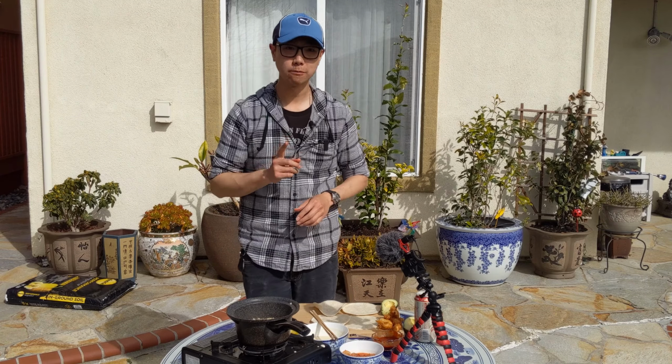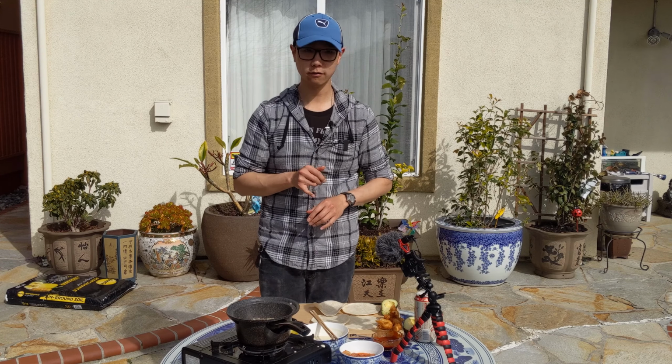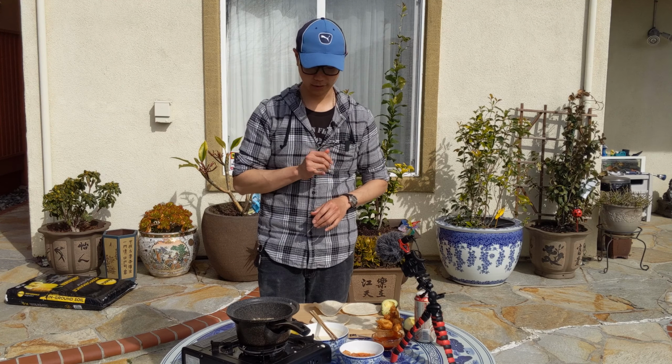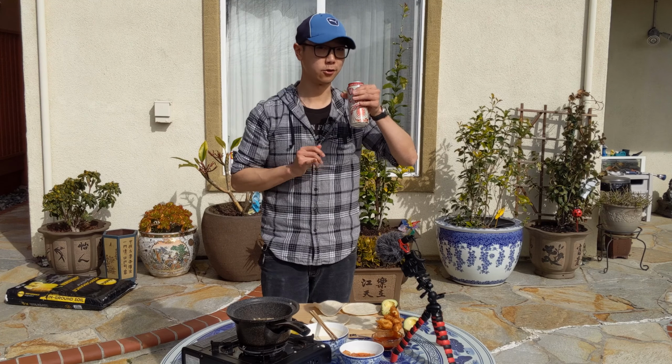So one important thing to note, I actually did not put any salt or any flavoring inside the batter itself because I want the gochujang and the kimchi to actually be more of the flavor profile that I'm looking for, because we are making Korean tacos today.